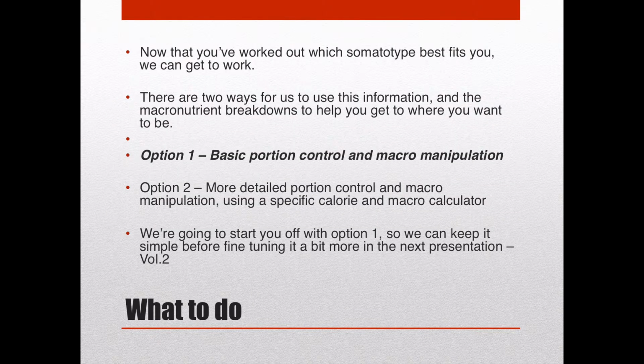So look, now you've hopefully had a look at which somatotype best fits you, and can correlate that with your goals as well. There are a couple of ways we can use the information. Option one, which is what we're going to go through today in this module, is the basic portion control and macronutrient manipulation. Option two is a more detailed portion control and macro manipulation, and we use a specific calorie and macronutrient calculator for that one. We're not worrying about that one to start off with, because what we want to do is help you get it dialed in the simple way first, before we start looking at any of that other stuff. We don't want to overcomplicate anything.